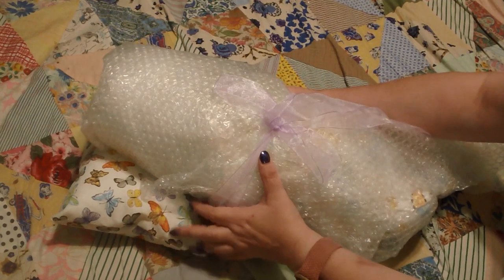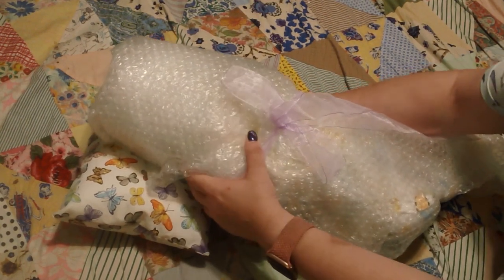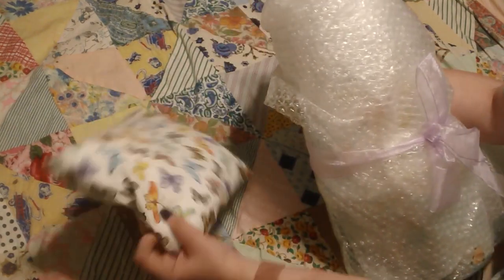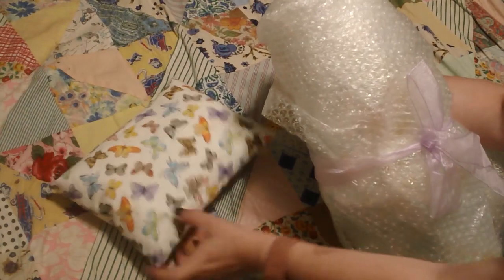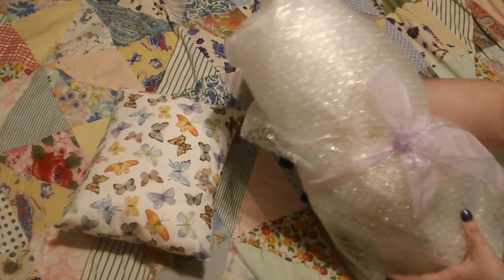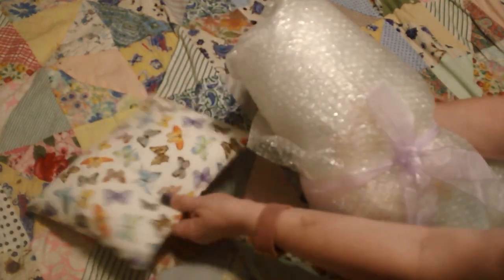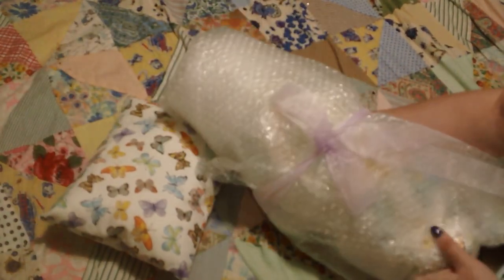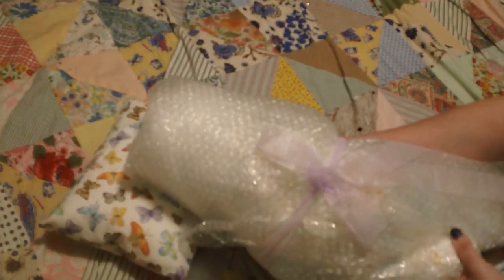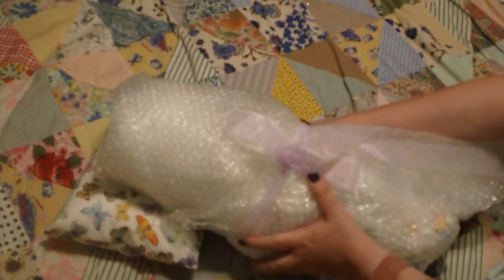I did not get the Boppy pillow, but I went ahead and got one of the beautiful little pillows that I got from Auntie Tamara over at Once Upon a Nursery. I opened those up in my last video, so this is one of the ones that I got from her. It's the one with the beautiful little butterflies. She handmade those with her fabrics and stuffed them with polyfill.